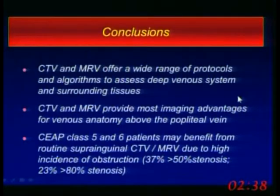In conclusion, CT and MRV offer a wide range of protocols and algorithms to assess the deep venous system and surrounding tissues. They provide most imaging advantages for venous anatomy above the popliteal vein, still, after all the advantages and all fancy protocols and best resolution scanners.